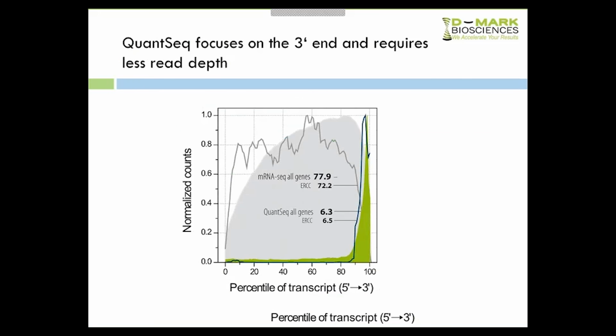And here's a comparison of the QuantSeq expression profiling data with standard mRNA-Seq. So this graph will plot the relative coverage across a normalized transcript length. So the mRNA-Seq data is shown in gray, and then you have your QuantSeq data shown in green. And then here's your ERCC control in the dark gray over here. So as expected, the QuantSeq coverage will be focused more on the 3' end. But what's important to note here is that you're getting the same number of genes with both methods.